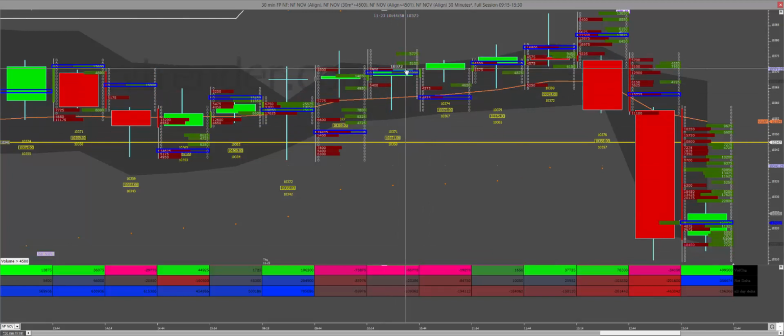We noticed him Friday, we noticed him on Tuesday, 170, 370. Again, you're seeing that there is no evidence of that seller going away. And how do you identify that? You identify that with the simple fact that the price probed to that level, but delta has not yet gone green. So it was minus 85, minus 23, minus 84 again.